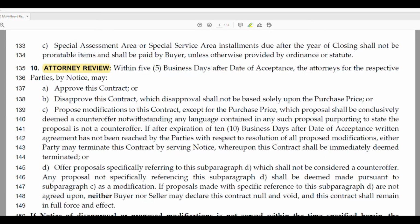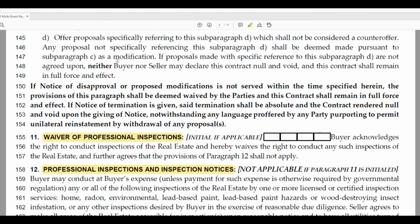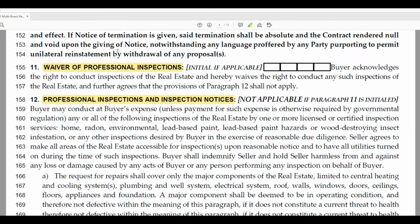We already covered this as well, attorney review. These are all the rules for the attorney review period. I will definitely walk you through it when the time comes. The attorney will definitely walk you through it when the time comes. And these are just all the rules and regulations. So please, I highly encourage you guys to read all of this, but I'm not going to bore you reading all this to you because I know you guys can read it on your own time.